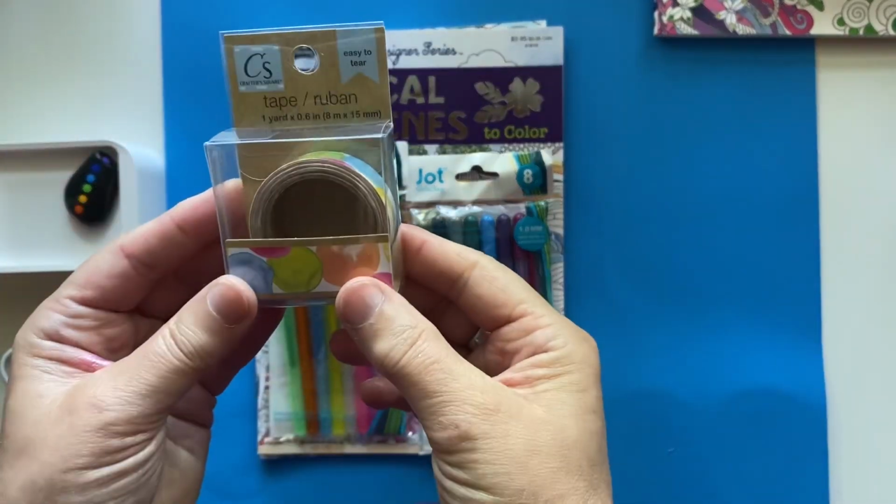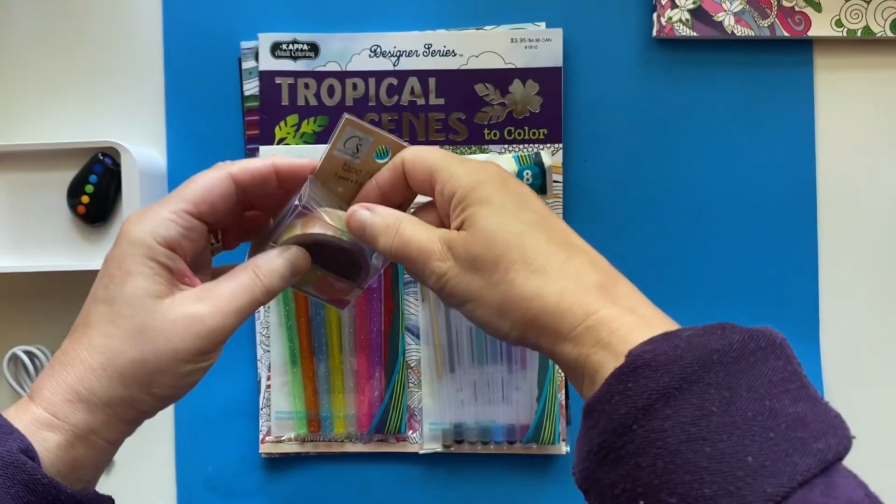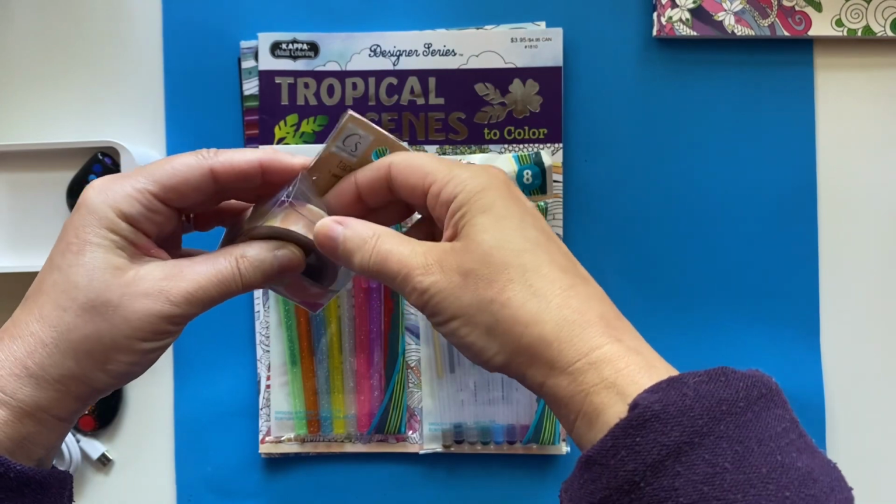Okay, now this one really was from Dollar Tree. Another roll of washi tape. I'm sorry if the sound of this is loud.